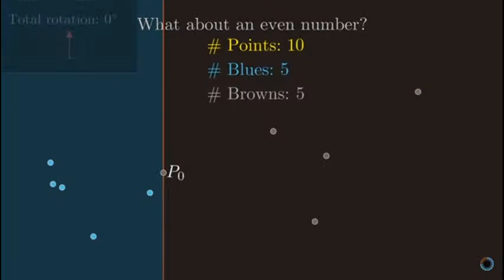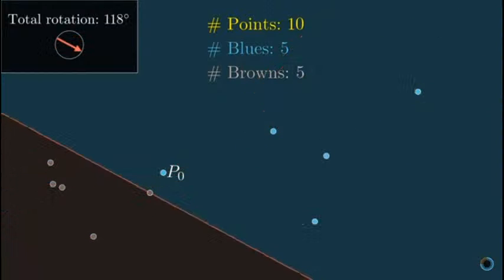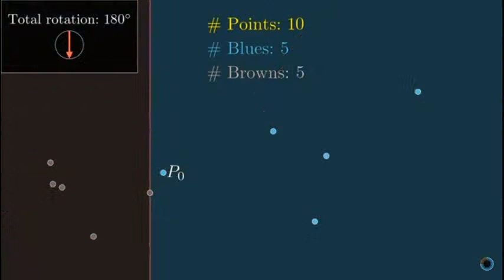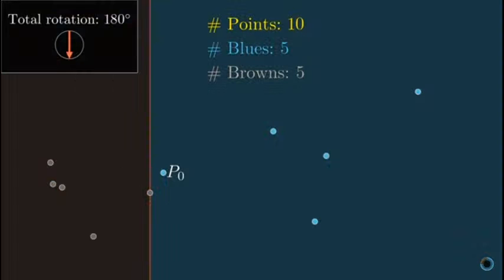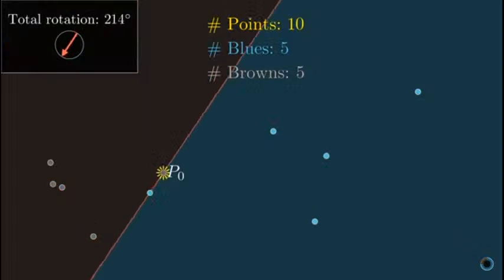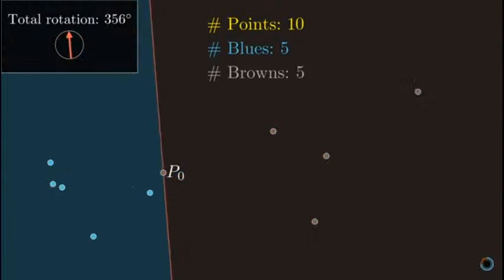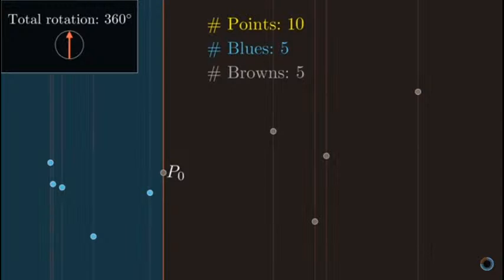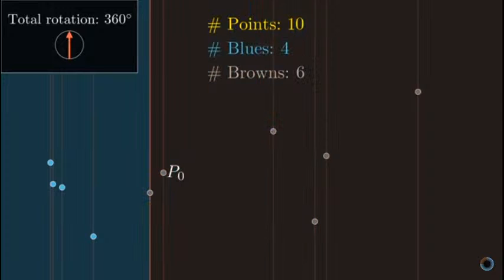The same argument from before implies that after a 180 degree turn, everything has swapped colors. But this time, the line will be passing through a different point after that first half turn, specifically one that used to be blue. But after another 180 degrees, it has to be passing through the one that it started on. Again, the logic is that it's parallel to its starting position, and if it was passing through any other point, the number of points on a given side would have to be different.